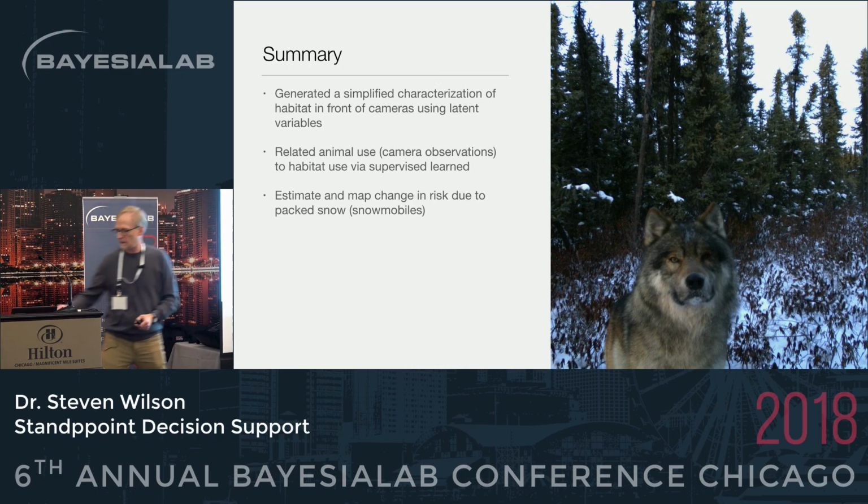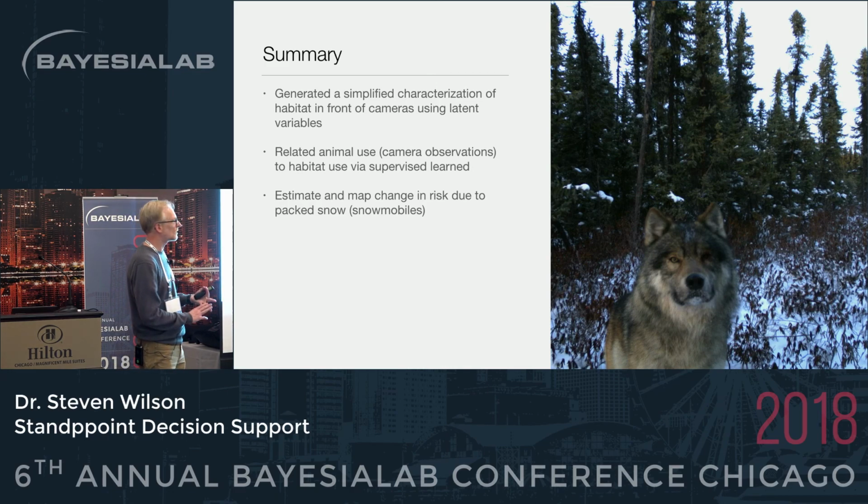So that's about all I wanted to cover today. Just to summarize, a couple of steps, a lot like the perfume example: latent factor analysis to characterize our habitat in front of each one of those cameras, a bit of latent factor analysis to reduce the number of variables down to something that's quite reasonable and understandable, and then using the animal data to relate that to the snow conditions, which allowed us finally to not only estimate but also to map the changes in the risk that would result from removing those snowmobiles from the land base. That's it.